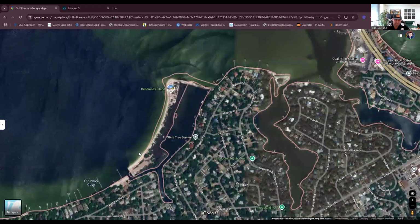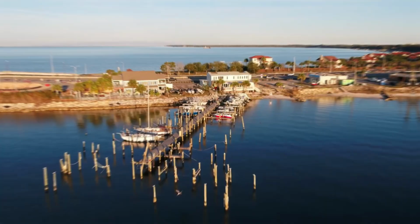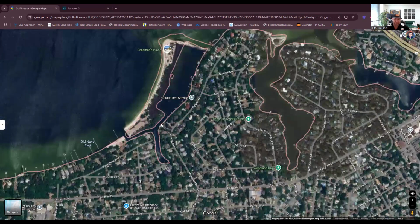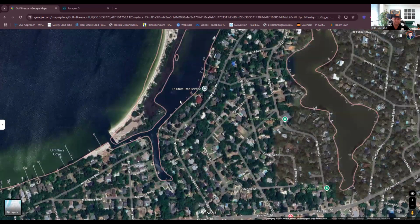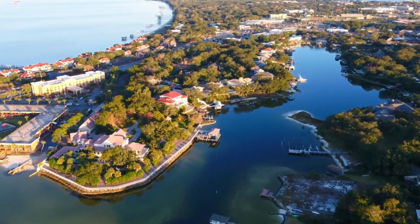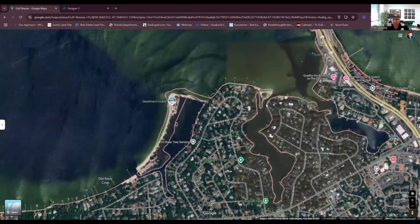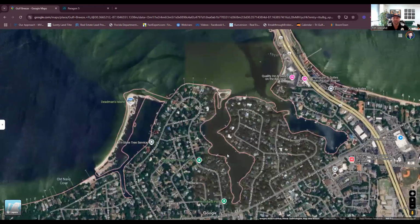And then you could actually take the boat up in here into the little bayou and come down here, and you've got houses along the water in here, which are really, really pretty. And you can come into this one as well. Come in here and do some fishing, some redfish, trout, things like that.